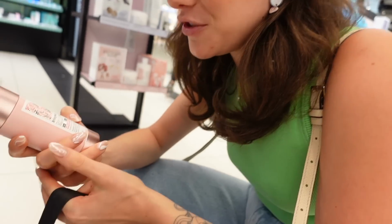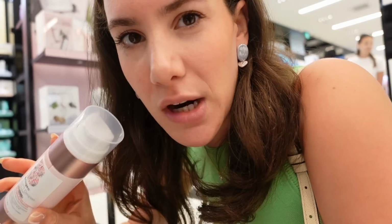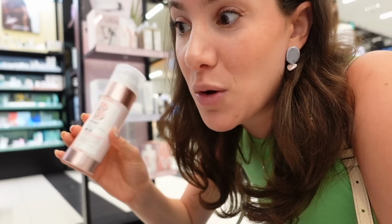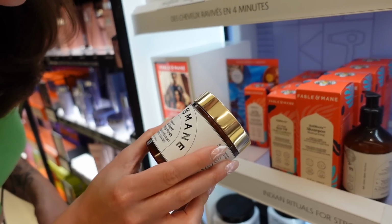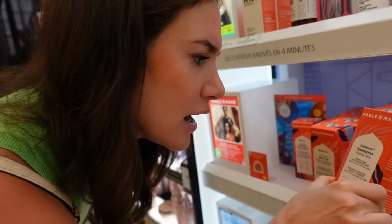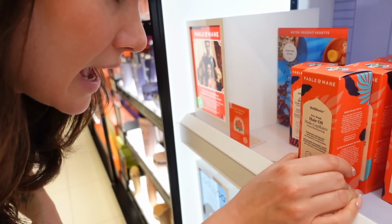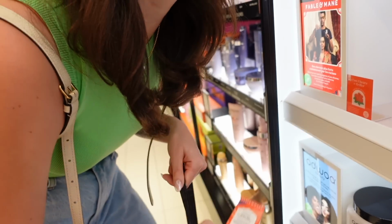So I picked up the Briogeo Don't Despair Repair Rice Water Protein and Moisture Strengthening Treatment. I haven't seen this before. Big fan of their masks, so would love to see how that works. Okay, so I've been wanting to try more things from Fable & Mane because I tried their Wild Ginger Purifying Scrub and I really, really, really liked it a lot. So I want to try some more things from them. Should we try the shampoo? Let's try the shampoo. The Holly Roots Shampoo, Gentle Care for Hydrated Hair. That sounds like it rhymes and I like it. And then we're gonna do pre-wash hair oil. I've been really, really loving hair oils lately, so this is gonna be an interesting one to try too.